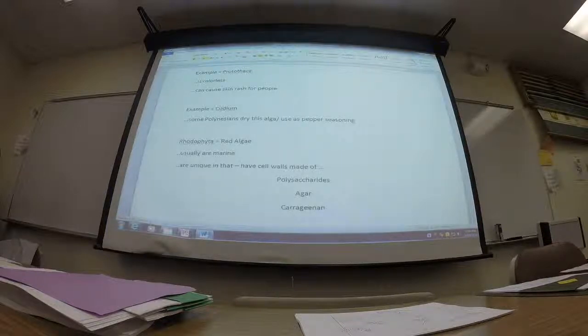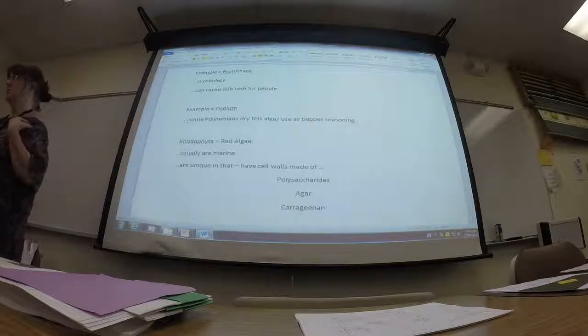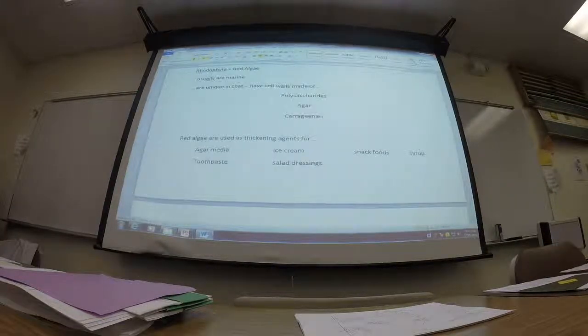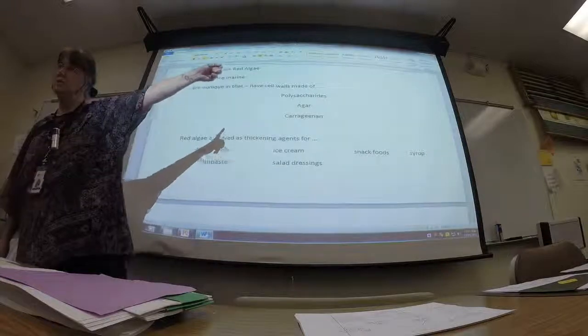Well, yes, some of them can produce toxins in the water in the ocean, and we can get the toxins or we can infect the fish, but there's nothing infecting us. Rhodophyta means red. Need to know this though. Like complex polysaccharides, we get agar. Does that sound familiar? From the rhodophyta.